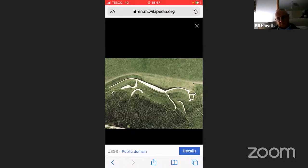Now, I could see the Uffington horse. I knew it. I could see it. There was that understanding. It was there, right? So I could infer that it was a design of an animal, right? So this is very, very important. But when you actually do go to the Uffington horse, you've got no idea it is a horse.